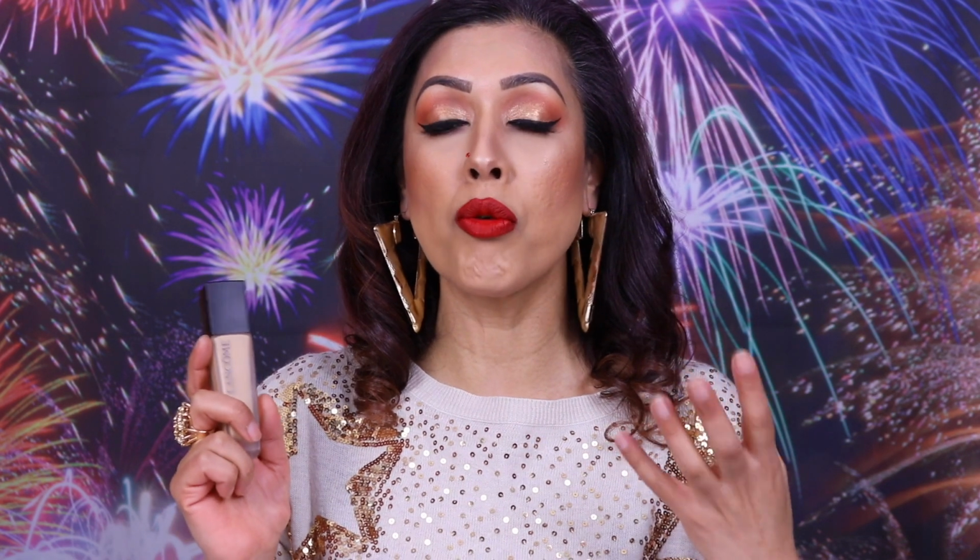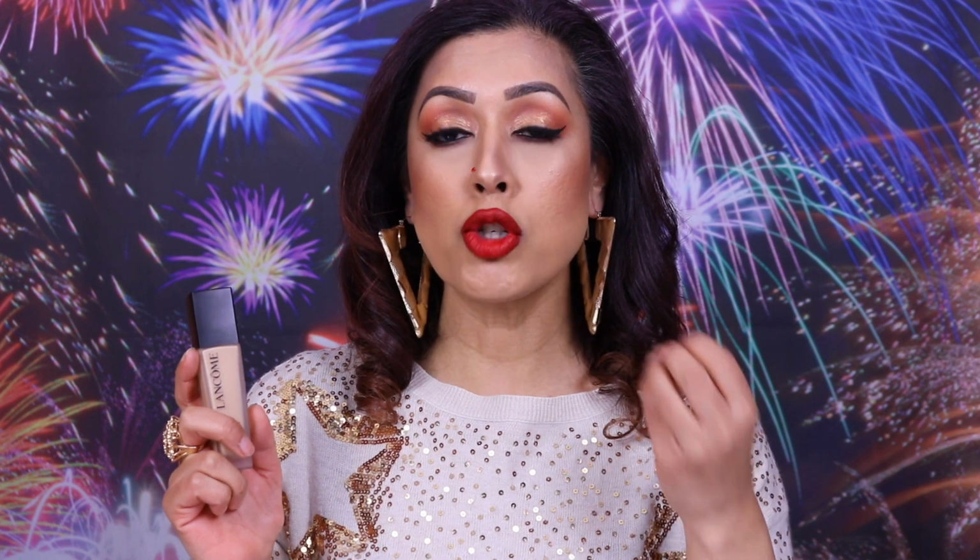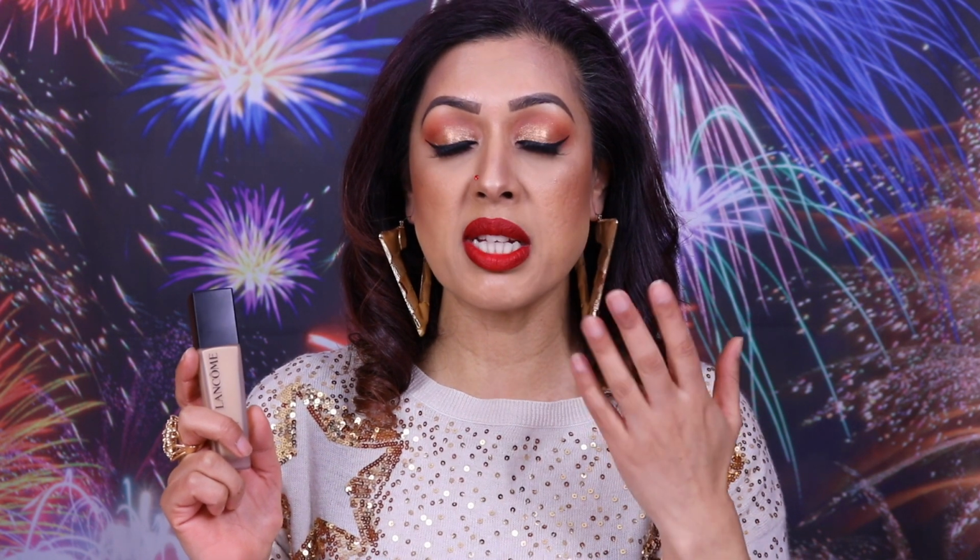And I realized because in the UK, or in London in particular where I live, it's become really, really cold. So my other more full coverage foundations feel too thick almost on my face because my skin's starting to feel really dry, whereas this one's got a little bit more of an emollient texture. So it is a 24-hour wearing foundation, breathable coverage as they say, gives a naturally matte finish. Absolutely love it, and I will continue to love it.